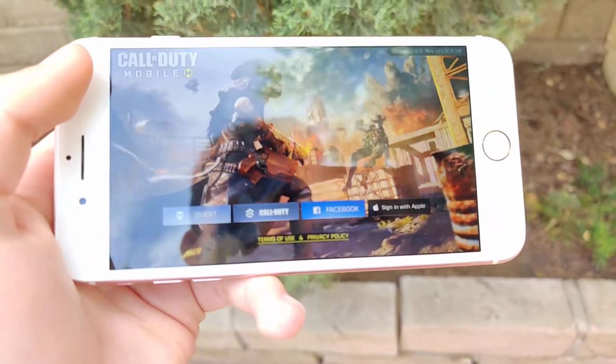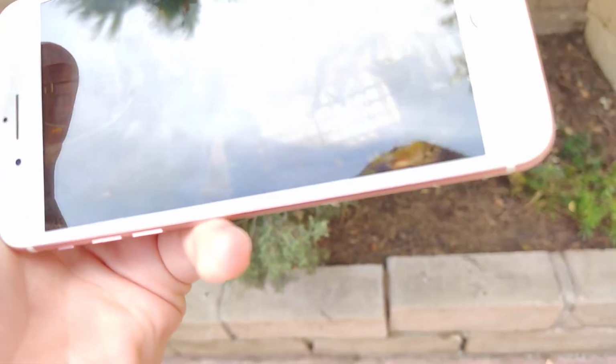Yeah, as you can see, it's not taking too long. Actually, that was as quick as my OnePlus 7 Pro, I would say. Okay, so that was pretty quick. Let's see, though.